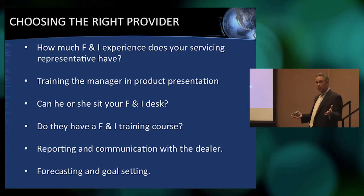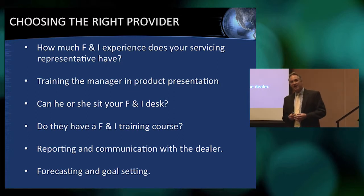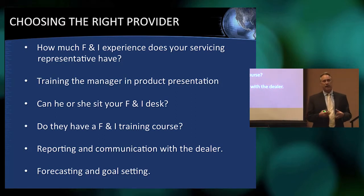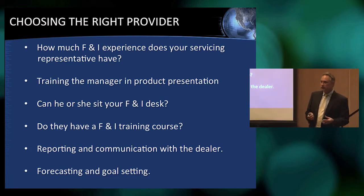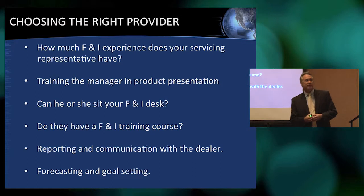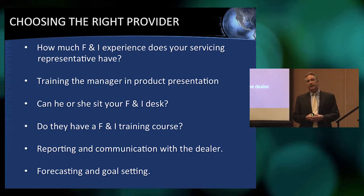Do they have an F&I training course? Maybe it's an advanced F&I manager course. I've taught advanced F&I courses. I've taught fresh talent F&I courses. A fresh talent course might be for someone with no F&I experience who needs to be taught and trained from A to Z. So does that company have that kind of F&I training for you?